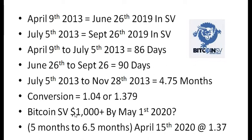And so now we just take that and we times that by the 1.04, and that brings us to about 5 months from today, from September 30th. So that would be October 30th, November, December, January, February 28th to the beginning of March. That would be 5 months if it's this conversion. If it's not, then it brings us out to April 15th. There's about a month and a half difference.